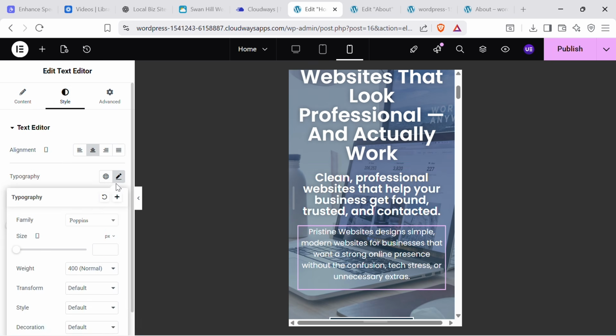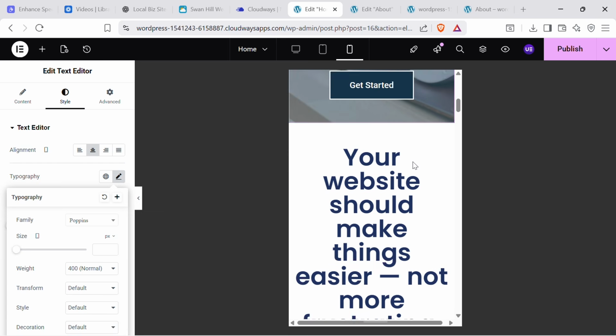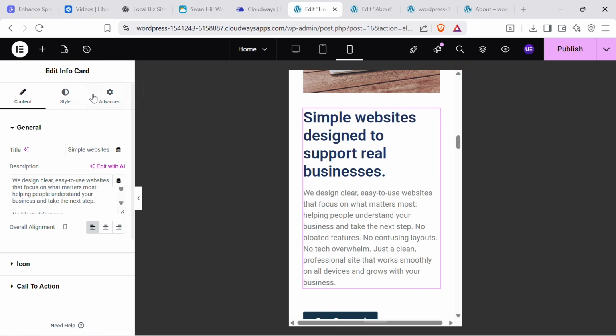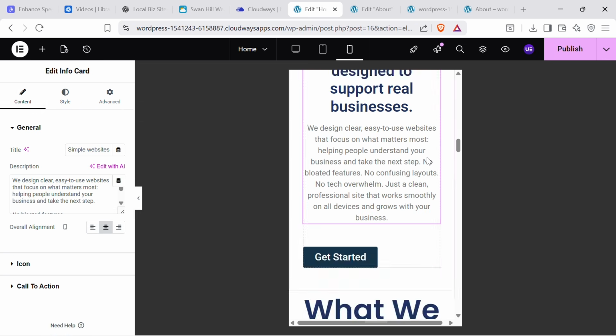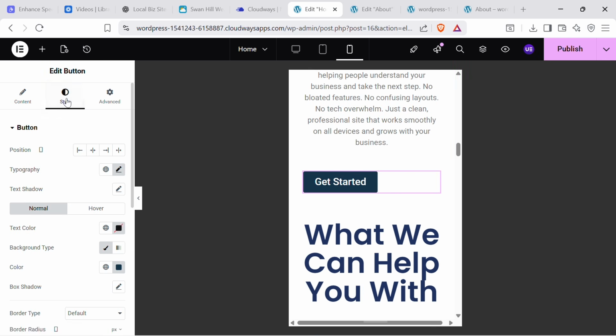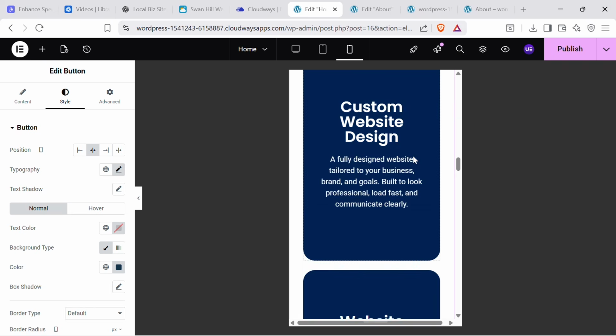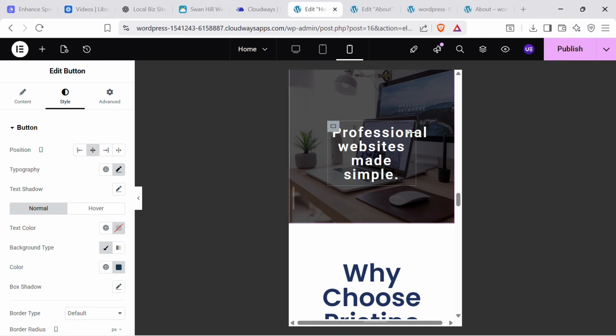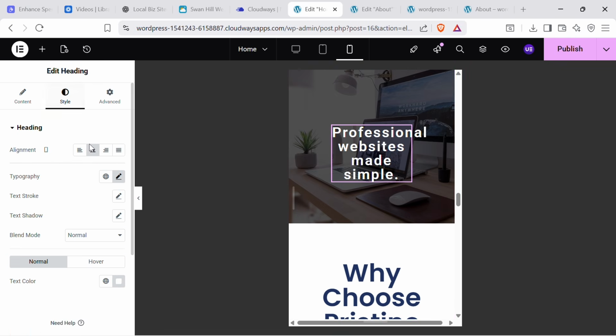I'll leave that because they don't want it too small, they can't read it. That's all centered, that's good. I'd probably center that. Like that. And then I'm happy with that. That button could be centered. Like that. And that's all good. This one here could be centered. Oh, it is kind of. Yeah.